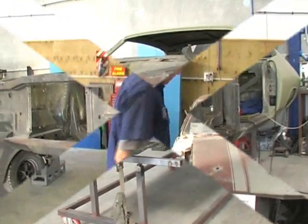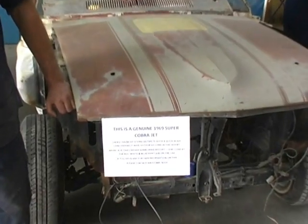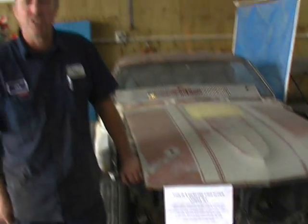Okay. Excellent. So Ian, what's this one? This is a 1969 Super Cobra Jet, which I've just brought in from the States. I'm currently investigating the history of the car before I get into restoring it. You were saying it was a drag car? Yeah, I think it spent most of its life as a drag car. I would like to know who raced it, where it was raced in the States. It was a red, white and blue colour scheme, although most of that has faded away. It's spent the last 20 years sat in the desert.